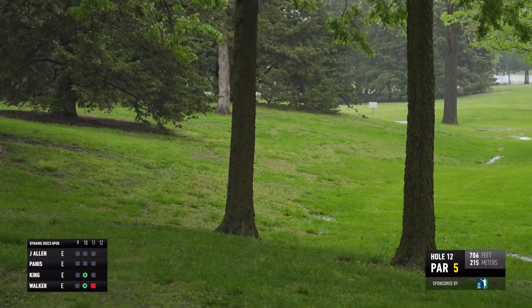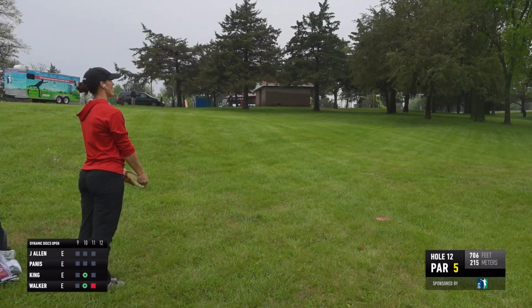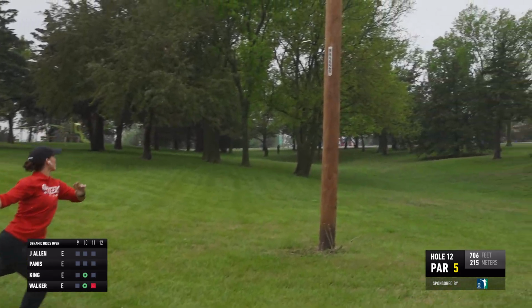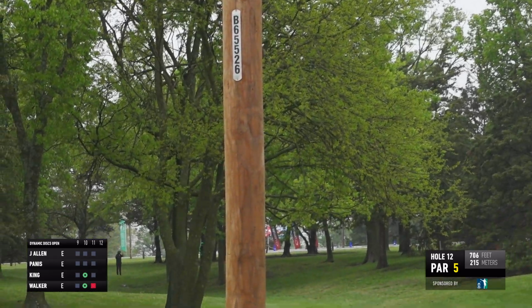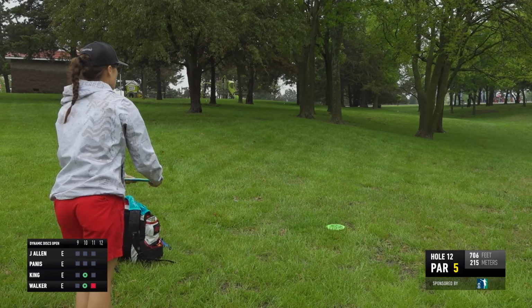Hayley King with a pull, though. Sarah, she's got a look inside the circle, or circle 2, for eagle. Well done. Jen, hoping for an eagle look of her own. Another destroyer. That must have been high. Oh, tombstone. All right. Up and down birdie, at least.